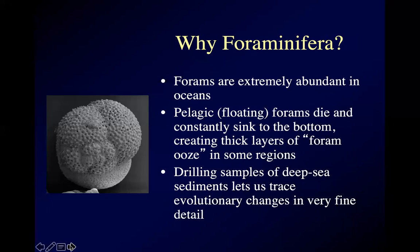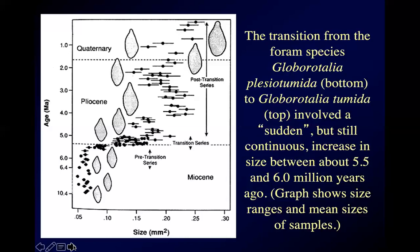And the upshot is that if you drill a core of deep sea sediments, you can divide it very finely and you can trace evolutionary changes in the forams in very fine detail because you've got many thousands of tests, each of which you can measure. And your record records very narrow time intervals. It's a fine grained record of change. So when we do this, what do we get?